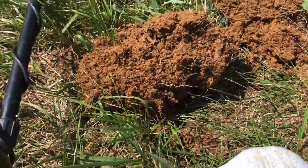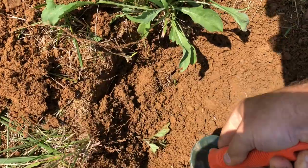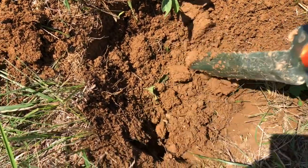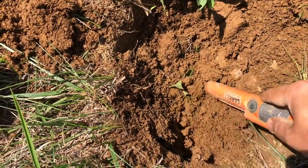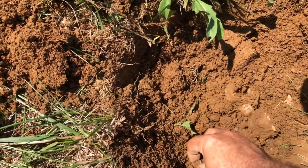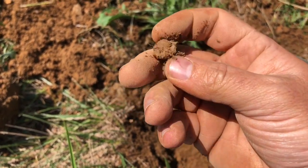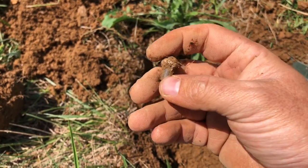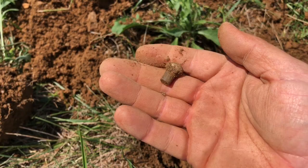Let's see here. A little digger here. It looks like maybe a modern bullet. Oh, that one mushroomed out nice in there with that clip. All right, we're gonna keep on going.